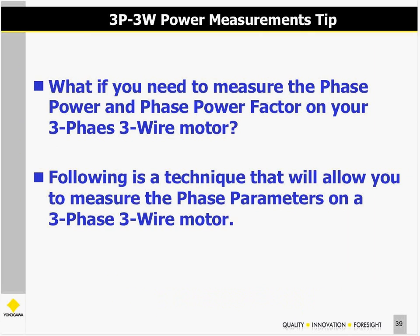So, the question is, what if you need to measure the phase power and the phase power factor on your three-phase, three-wire motor? Well, here's a little undocumented tip. You won't find it in the manuals because there's a lot of conditional functions that can happen here, so you have to be careful.